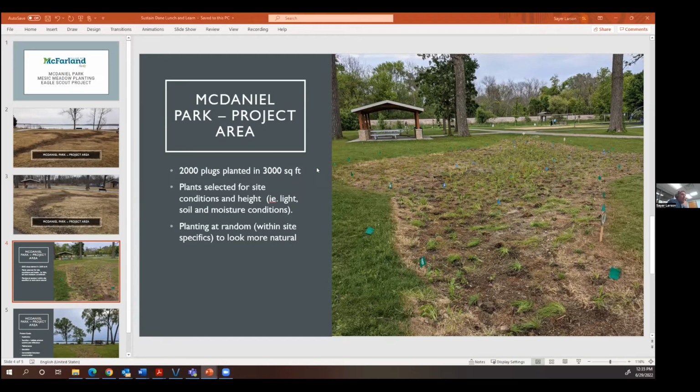Plants were selected, again, as you heard from everyone else, for site conditions and also height requirements. I put a limitation a little bit on the plants that I wanted to see in the park because we didn't want to impact the view of the lake that is provided through this park setting.